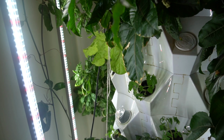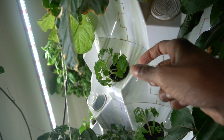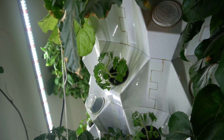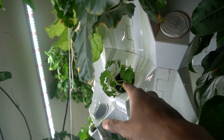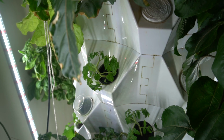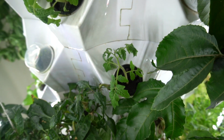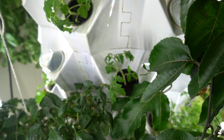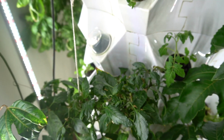Next, I want to show you a determinate cherry tomato plant. Determinate means it will get to a certain size, it'll fruit, then it will stop growing, and then it will yield to the next generation. So I had another cherry tomato plant in there. It already gave all of its fruit, so I took it out and disposed of it. And these are new ones that are coming up. I started with one AeroGarden pod and 3 plants started to grow from that pod. I thinned them out and gave each of them their own pod to grow in.